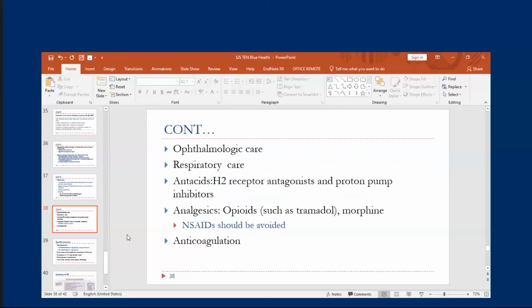And when it comes to analgesics, as we have discussed in the clinical manifestations, these lesions are very painful and tender to touch. So they have to get important pain relief like opioids and morphine, but we have to make sure that non-steroidal anti-inflammatory drugs are avoided. Especially the oxicam types are high-risk drugs. Generally, we have to avoid all types of non-steroidal anti-inflammatory drugs in these patients. And the other thing is, these patients are at risk of thromboembolism, and yes, you have to use anticoagulation.